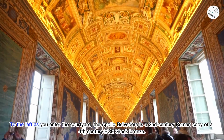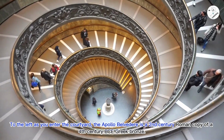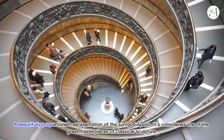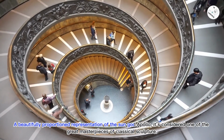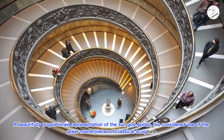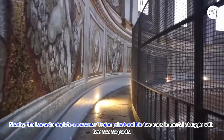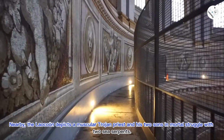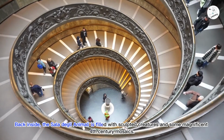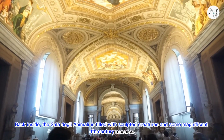To the left as you enter the courtyard, the Apollo Belvedere is a 2nd century Roman copy of a 4th century BC Greek bronze. A beautifully proportioned representation of the sun god Apollo, it's considered one of the great masterpieces of classical sculpture. Nearby, the Laocoön depicts a muscular Trojan priest and his 2 sons in mortal struggle with 2 sea serpents. Back inside, the Sala degli Animali is filled with sculpted creatures and some magnificent 4th century mosaics.